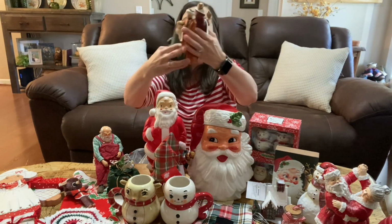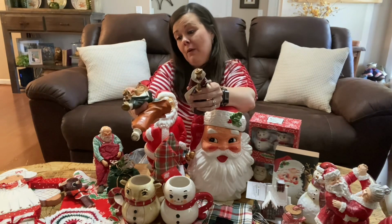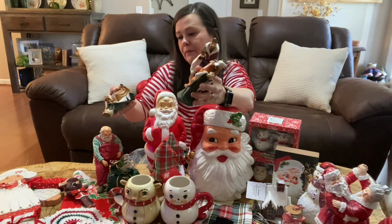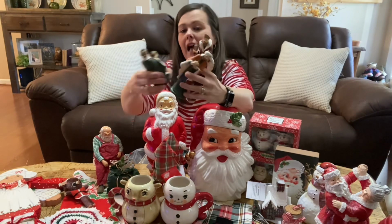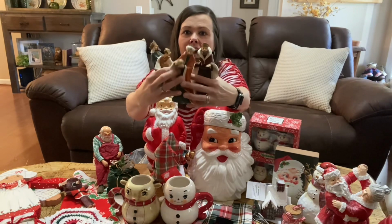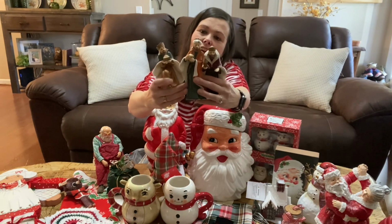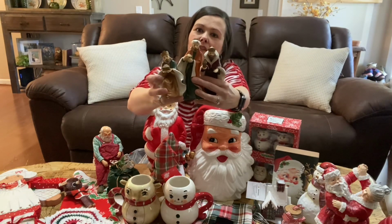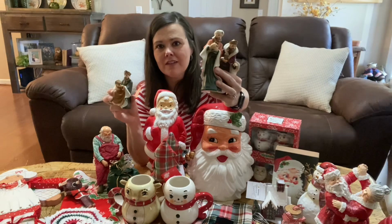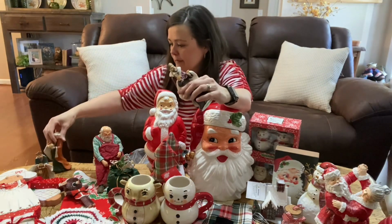These were 50 cents a piece. I wish I knew who the maker was, because I would absolutely get, actually it's from Walmart. It says walmart.com. But I love the way that they look. They're not breakable. They kind of look like they're vintage, but they're not. And I love the colors. I just love these 3 wise men. And even if they don't go in a set, I really don't care. I just like the way they look, and I'll use them somewhere. So I did get those.